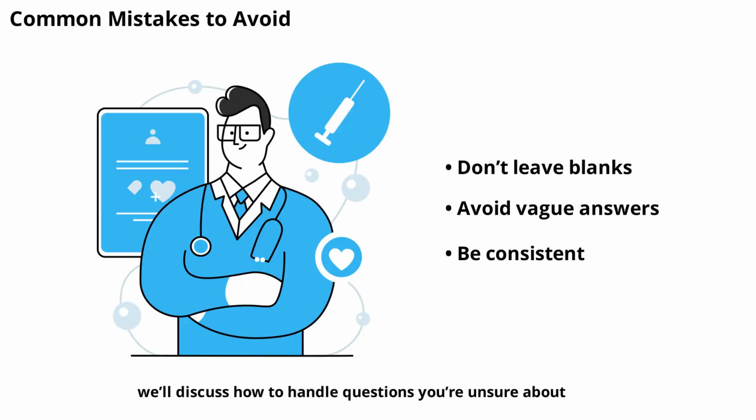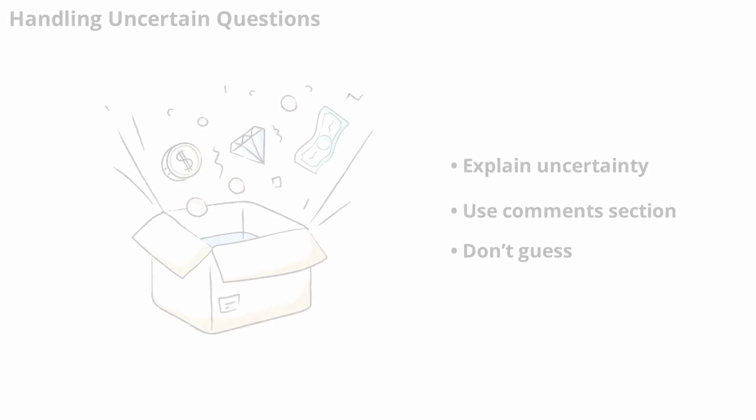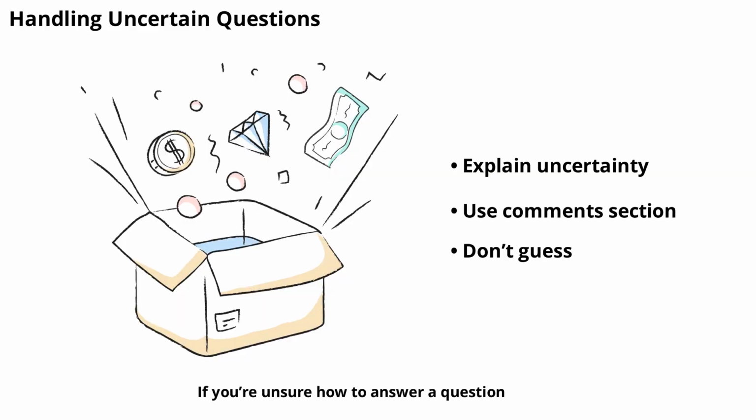Next, we'll discuss how to handle questions you're unsure about. If you're unsure how to answer a question, do your best to explain your situation. It's better to say, "I don't know," or "I'm not sure," and provide context than to guess. You can also use the additional comment section to clarify your answers.